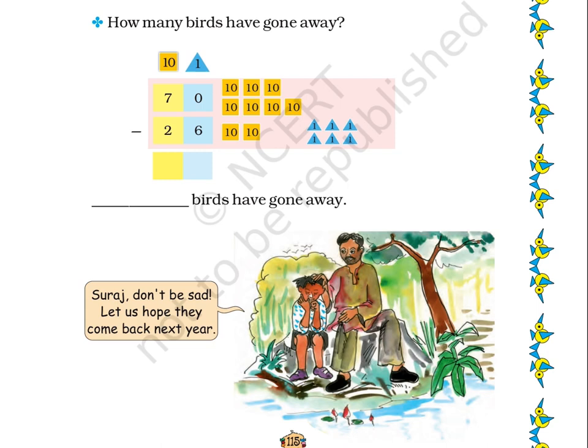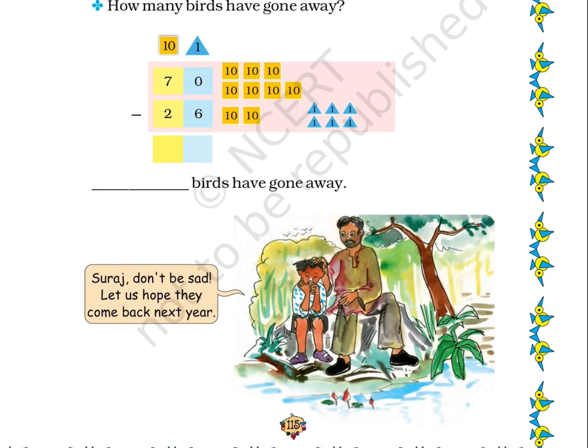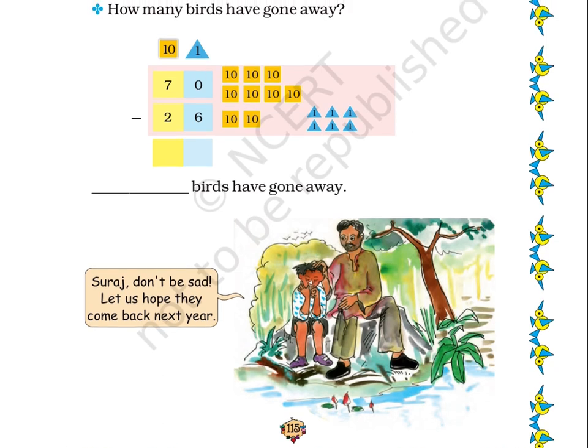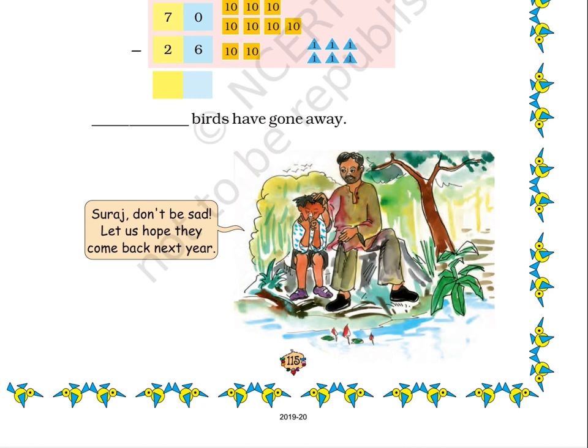Row 3 has empty spaces provided in both columns for writing answers. Below this picture is written, dash birds have gone away. In picture 3, father is sitting beside sad Suraj and comforting him by saying, Suraj, don't be sad. Let us hope they come back next year.